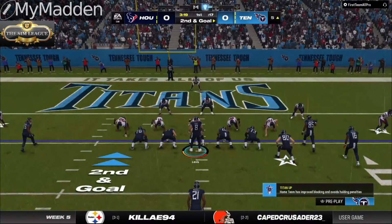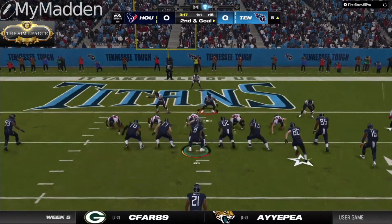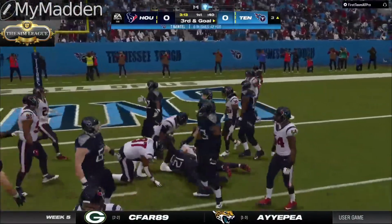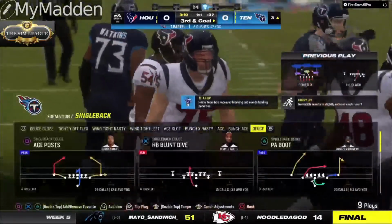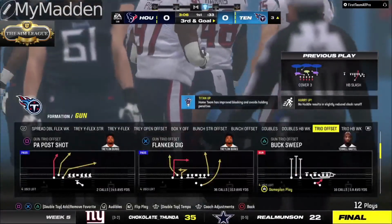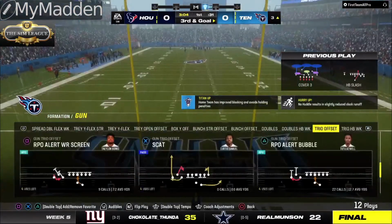Here's 2nd and goal. One back in the backfield. He'll get the carry, and he will push his way forward down to about the 3-yard line. Calling a gain of a yard as they get a little bit closer here. It's 3rd and goal, 2 straight shots on the ground.